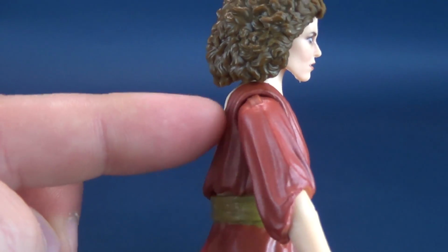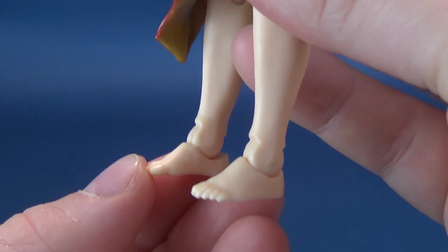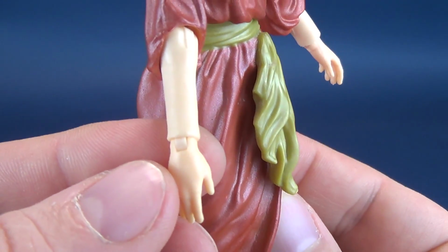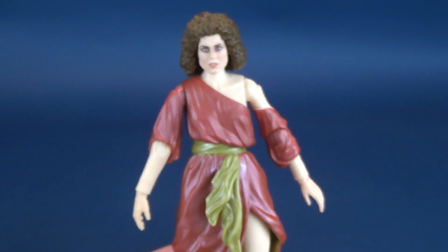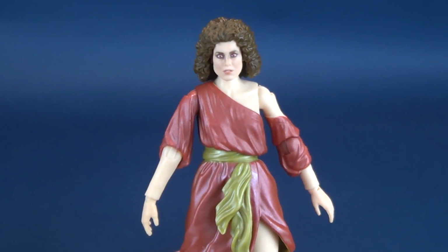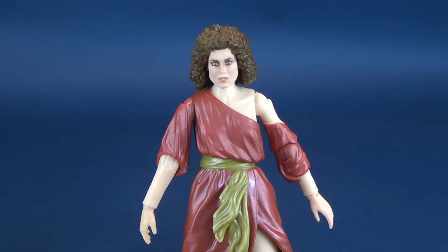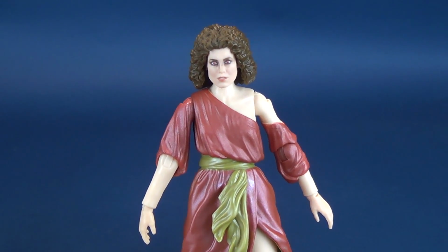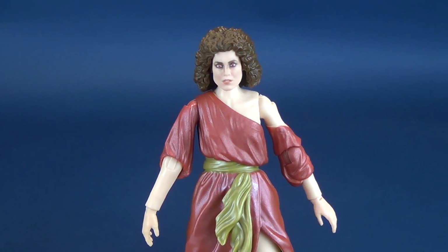Yes, of course, I could point out the fact that her hair isn't long enough. Yes, I could point out the fact that she has little chubby baby feet. And the fact that she has flesh sleeves. But overall, the majority of the figure is rather successful. You can kind of overlook the fact that there's all these little small things that are wrong. At the end of the day, really, it's an action figure. These are intended for adult collectors and they're intended for kids.